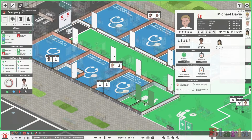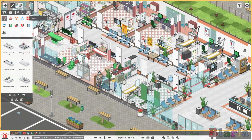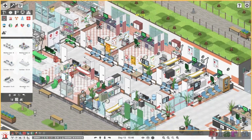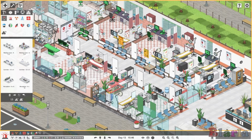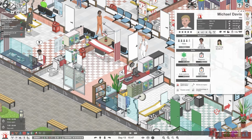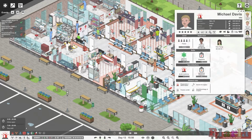So if we want to save a prefab, and we do want to save this, it's this one here, prefabs. And then, so copy, going to select it all like this. So we can now slam it down wherever we want to. But we're going to hit this save button. And do you know what? We'll call it doctor's office. We're going to overwrite that one. We're going to save. There it is. And then that's saved as a prefab. Isn't that fantastic? But all the doctors, yeah, look, all the doctors are coming here to use his room, which I think is mildly hilarious.